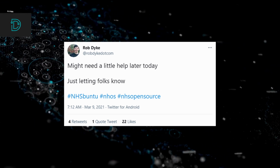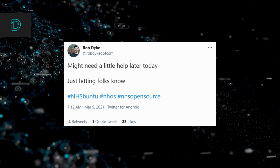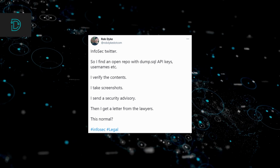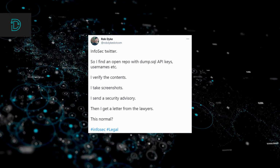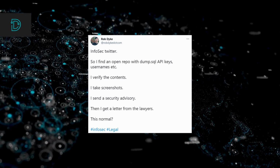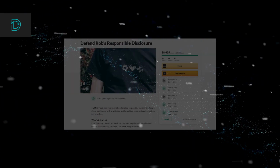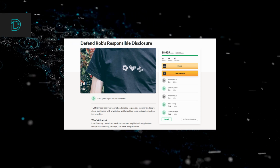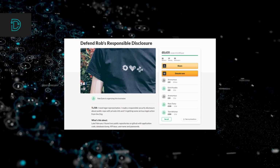Dyke reported these flaws and was promised they'd be fixed, but when he checked them later, he found they were still vulnerable. After reporting them again, he was hit with a court notice saying that he is accused of committing offenses under the Computer Misuse Act of 1990 and the Investigatory Powers Act of 2016. In order to deal with these accusations, Dyke opened a GoFundMe campaign with the goal of raising €10,000, and at the time of recording this recap, he had almost reached his goal.